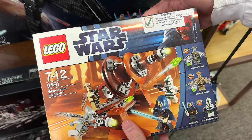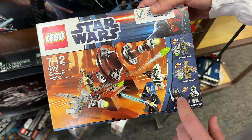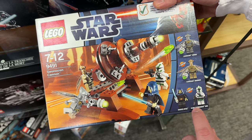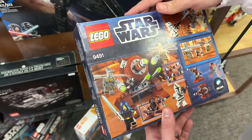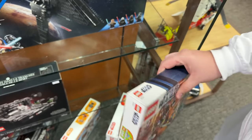This one is really cool too. So this is a certified used set. Awesome. Comes with both a zombie Geonosian, normal Geonosian, and Commander Gree and Barriss Offee. I would really like this set. I'm glad I actually do have this one. But wait, Barriss Offee is the one who turned in Ahsoka, right? No spoilers, but yes. It's been, what, 20 years?